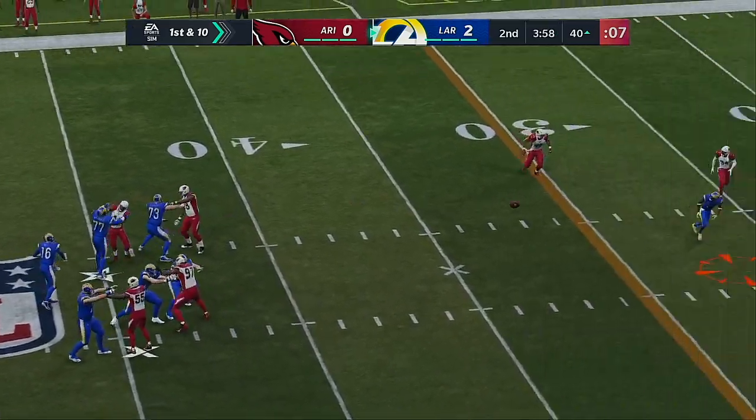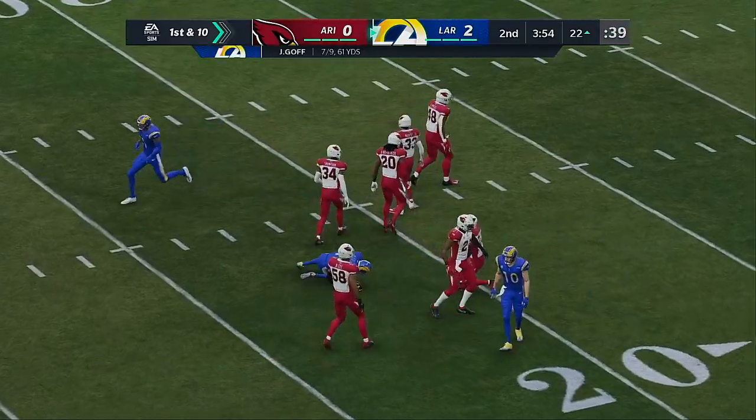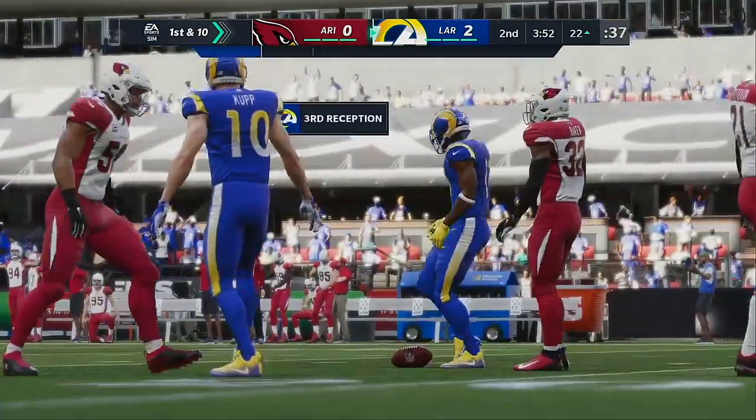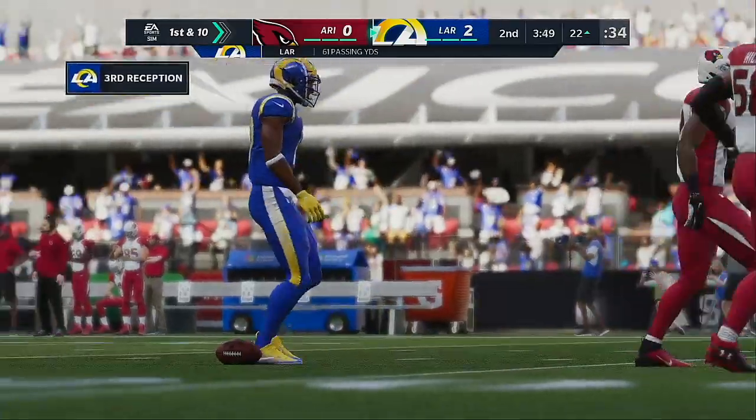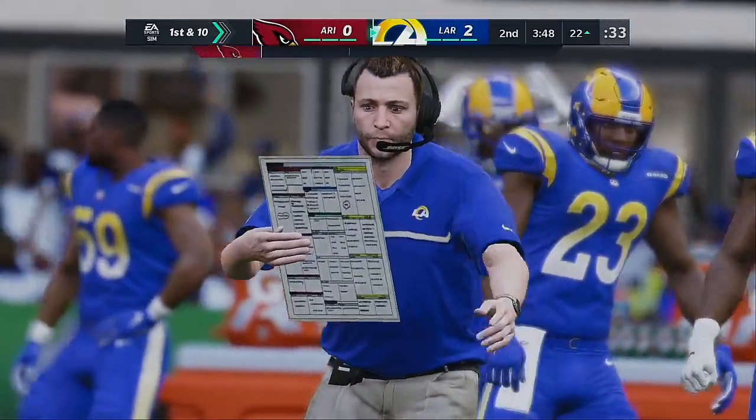Now Goff on 1st down. They got a man over the middle. It's Woods. And brought down, but not before they're inside the 25. The Rams, they are on the move. They've got another first down.